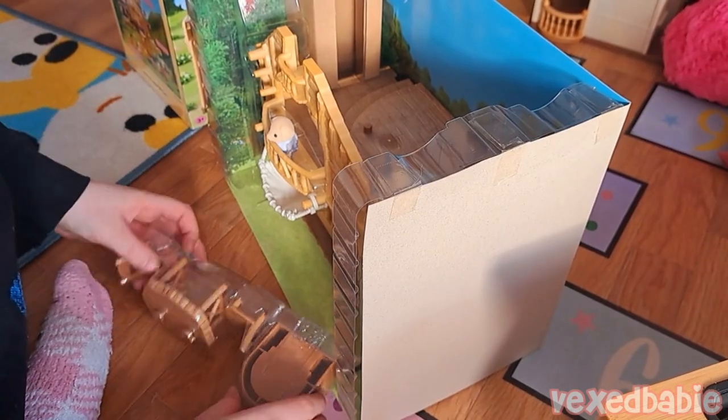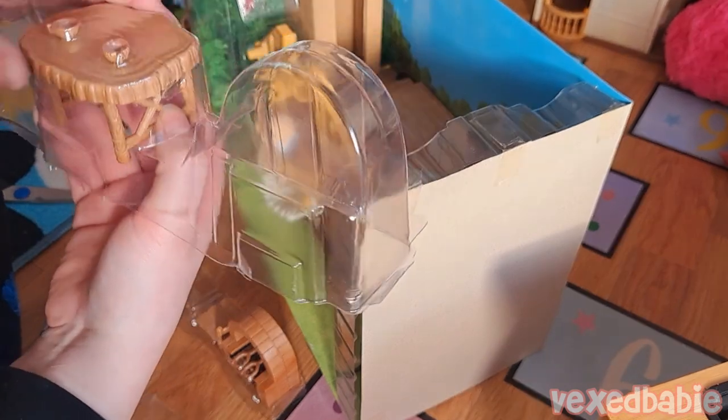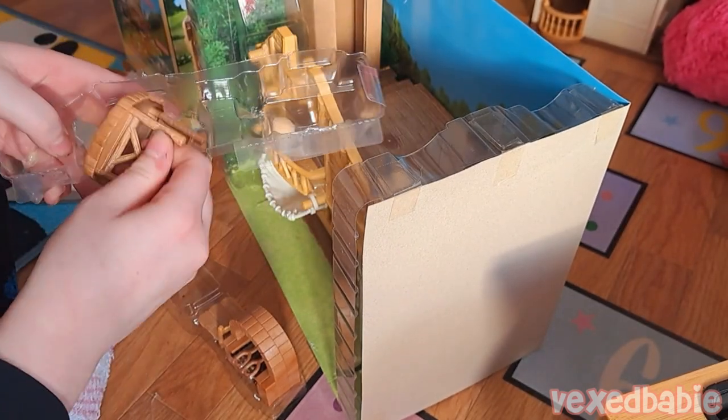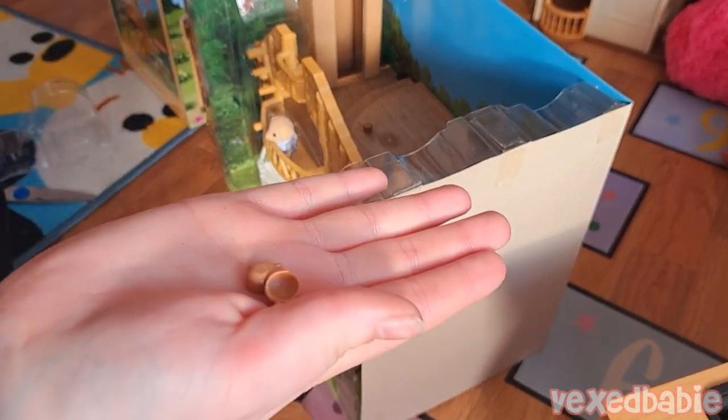Okay, I kind of just ripped everything out. Come out. Hello? Oh, okay. Just gonna stick in there. Come out, please. Oh my gosh. Little cups. It came like this. Can you take it out?